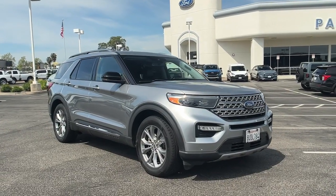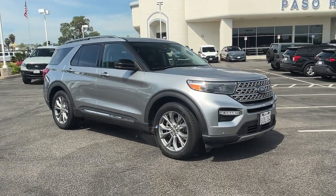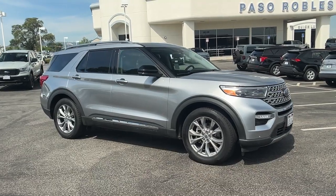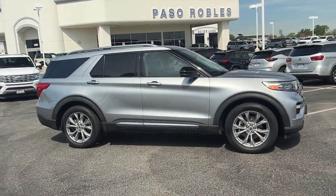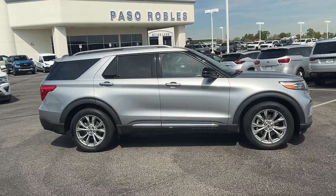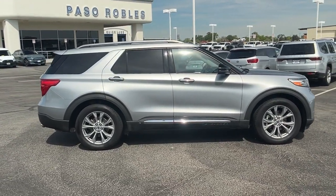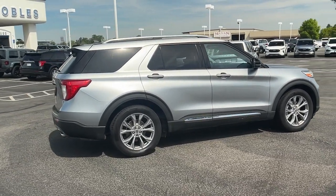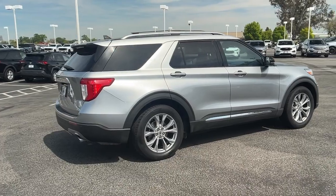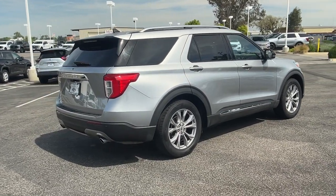Enjoy the view of this 2021 Ford Explorer. This vehicle is an outstanding buy with fewer than 70,000 miles on the odometer. Take on every project with confidence in this spacious, versatile Explorer. This handsome midsize SUV offers a solid, comfortable ride and options that let you customize capabilities such as towing and intelligent all-wheel drive.